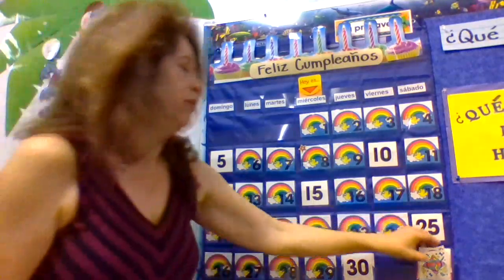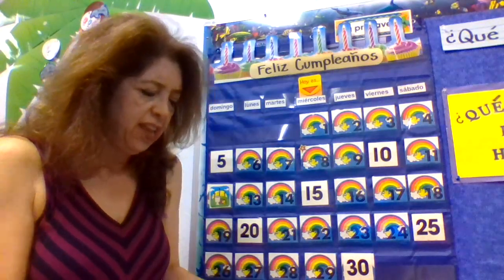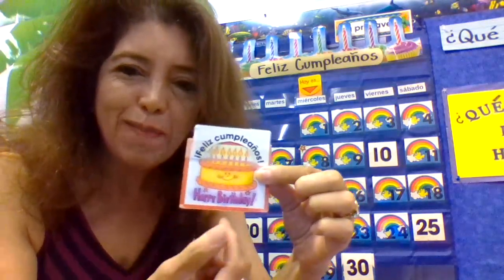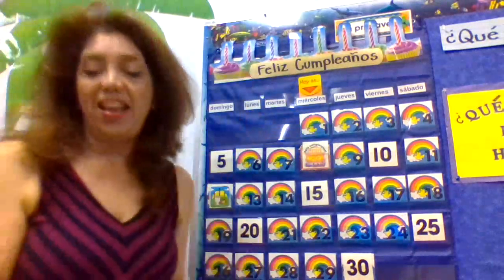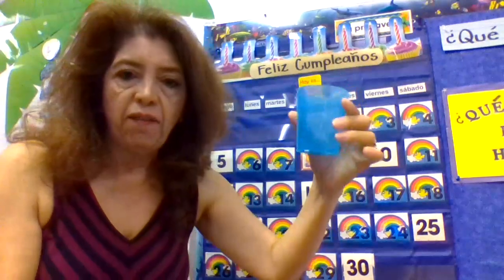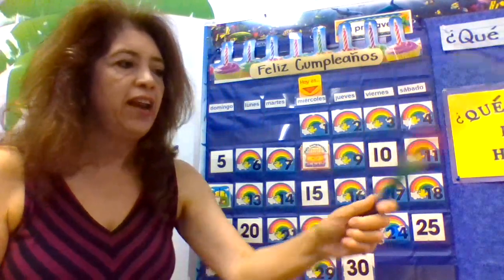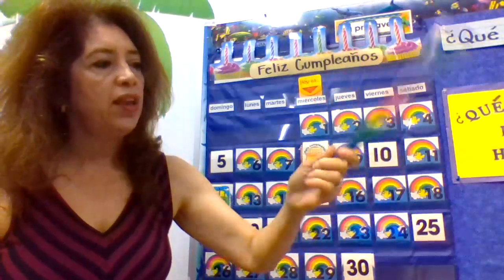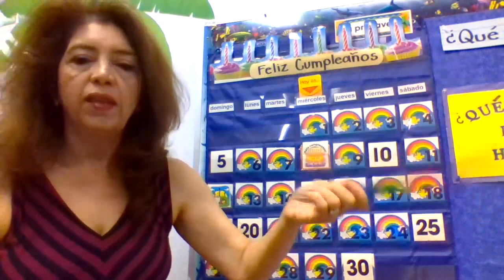For Queen. Oh, I think she will love this cake. And it says, Feliz cumpleaños, happy birthday, have a wonderful birthday. Right there. Very good. And for the letter V that we're talking, we have vaso and we have vara. Remember, wand in Spanish is vara, and this is my arco iris vara, rainbow stick.